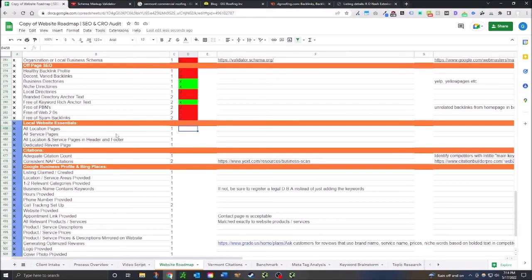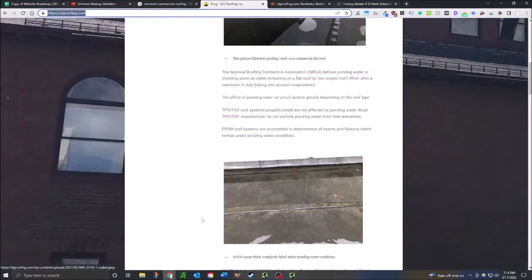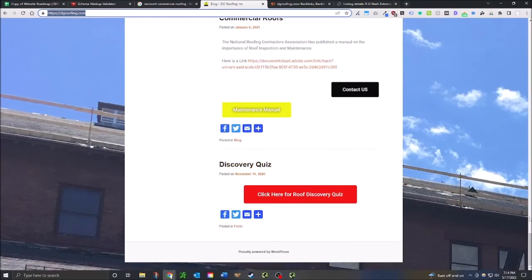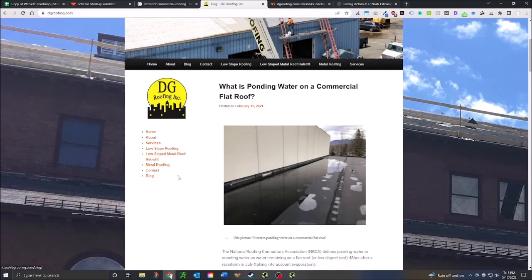Okay, local website essentials. Sorry, looks like you do not have the location pages. So New Hampshire and Vermont commercial roofing. What you want is a page for New Hampshire roofing, and then another page for Vermont roofing. And you might even segment that down further if you have specific cities, specific towns that you operate in. You'd want a page for each one of those.